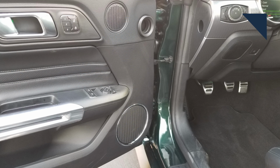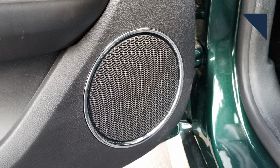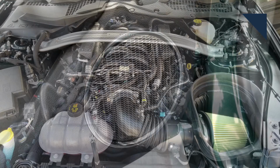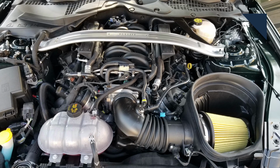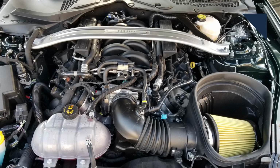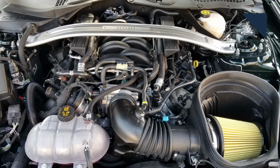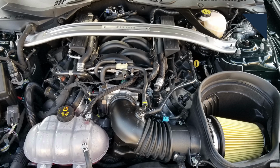I was able to experience the 12-speaker, 1,000-watt Bang & Olufsen system in the new Bullitt Mustang. And like so many new vehicles, although you can't hear it here, it was just amazing how crisp and clear the songs were. The upgraded 5-liter V8 engine in the new Bullitt also produces its own really good soundtrack. So you're going to have to stay tuned for that.